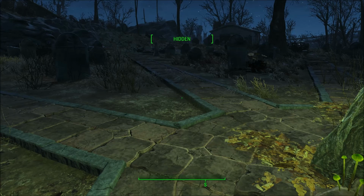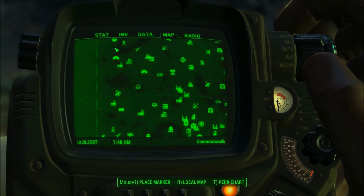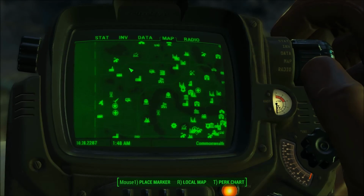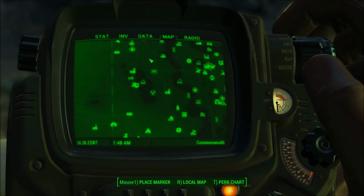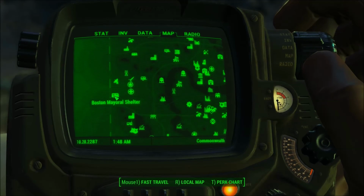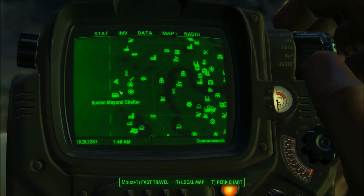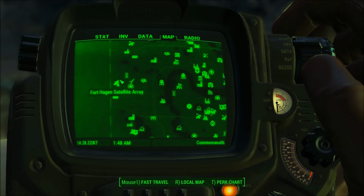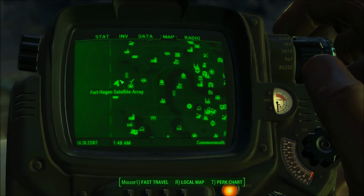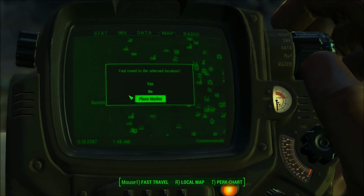This next magazine is going to be located in the Boston Mayoral Shelter, which is, here is Sanctuary. It's going to be located on the extreme western side of the map, and it's pretty far down. So we're getting into an area that's going to be more than a bit hostile. There's the Fort Hagan satellite array. For those of you that are playing in the Automatron DLC, the Fort Hagan satellite array is going to be very familiar to you, so the Boston Mayoral Shelter is just south of that.